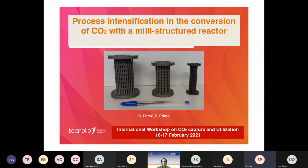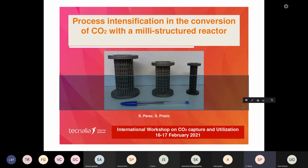Thank you very much. Well, good afternoon. My name is Susana Perez. I belong to the energy area of Tecnalia. My work is related to the chemical synthesis from CO2 to obtain different products, and also to the development of a multi-structure reactor based on process intensification. Next slide, please.